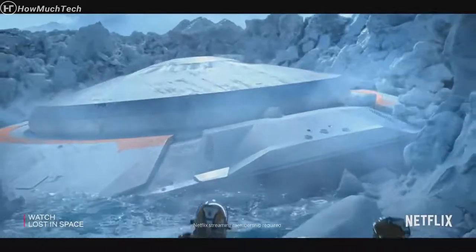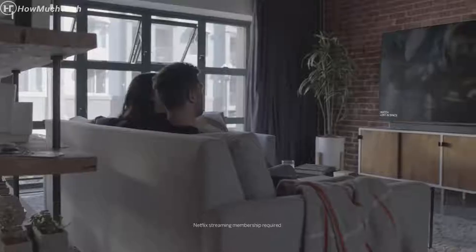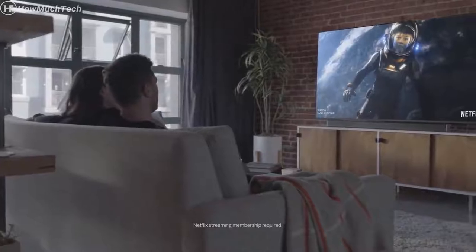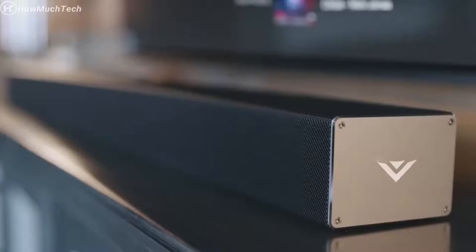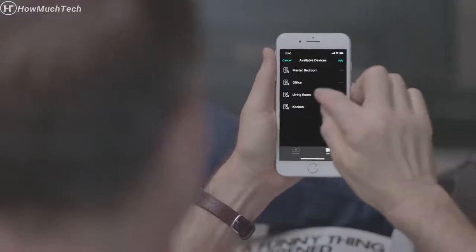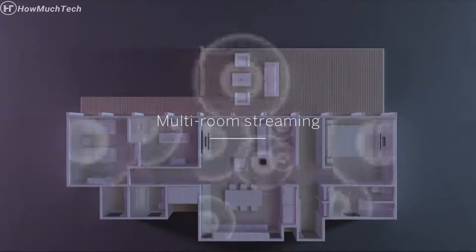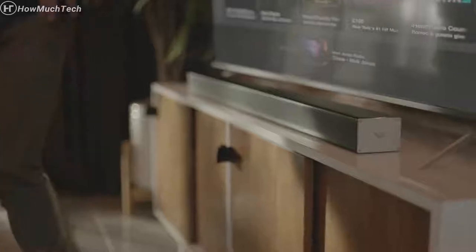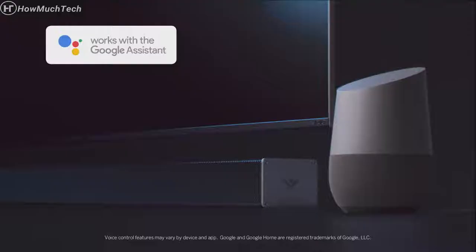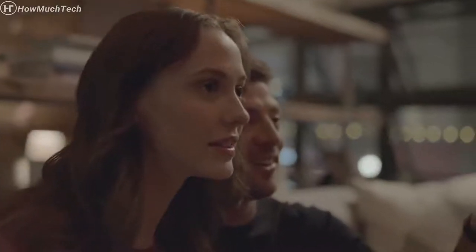The VIZIO Home Theater Sound System is Dolby Vision compatible and supports 4K, HDR10, and other HDR standard content. Chromecast is also built in. Cast your favorite music and podcasts from Chromecast-enabled apps on your phone to any other speaker or soundbar in the house that supports Chromecast. And with VIZIO SmartCast or Google Home apps, you can easily manage and control soundbars and speakers.